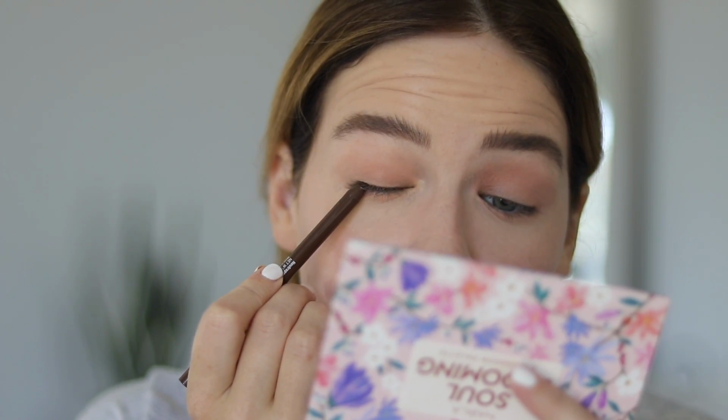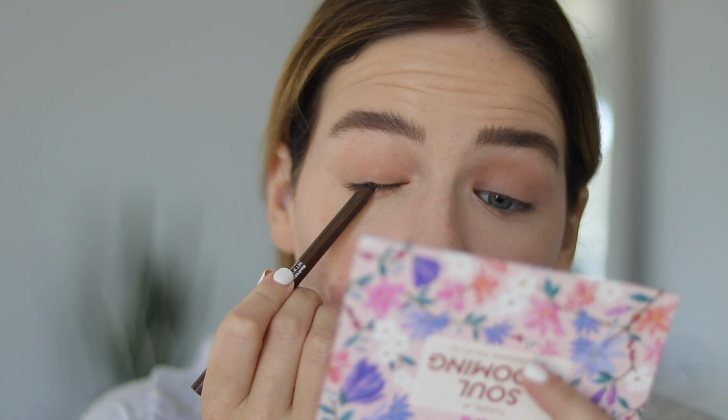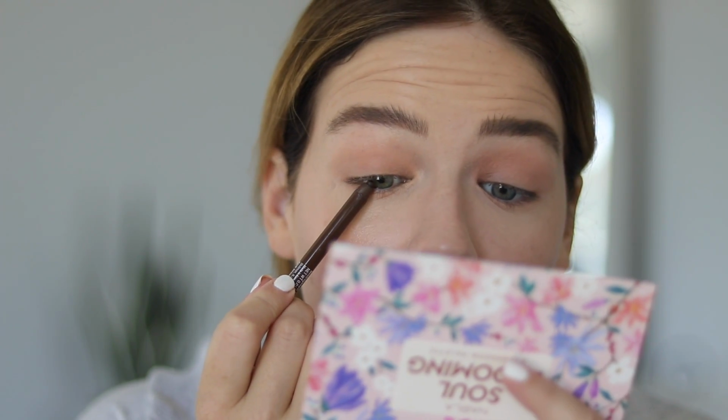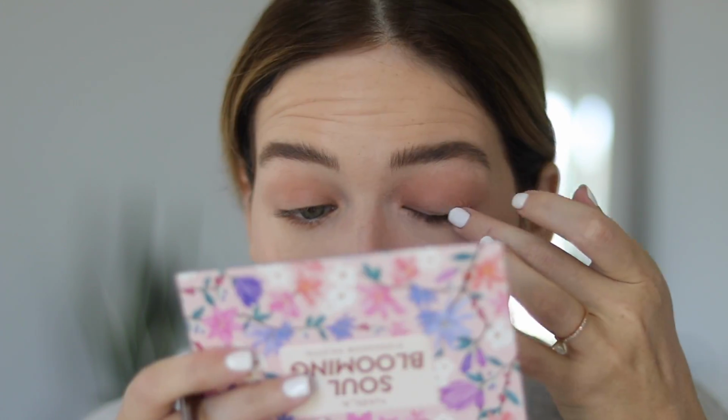I think I'm just going to wear it by itself today, but I am going to take a little bit of brown liner. This one's from Neutrogena. It's the Smoky Kohl liner. If I'm not mistaken, these do dry pretty quickly, so I'm just going to tight line with it. And then I'm probably going to smudge some on the top and lower eye.